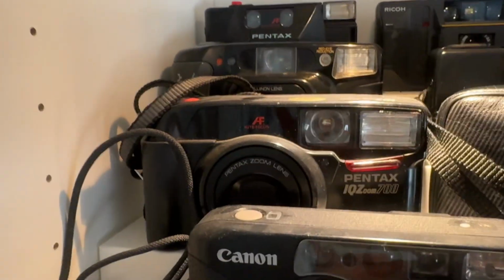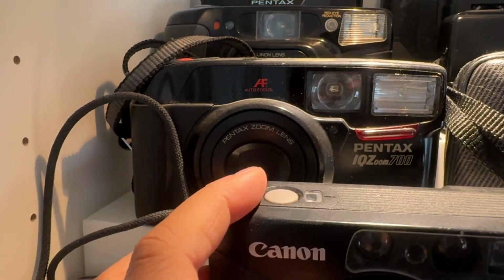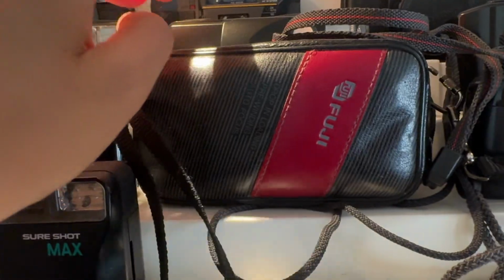Okay, next camera I have is the Pentax IQ Zoom 700. Nothing too crazy. This one is a really cool camera. Hold on, let me show you guys. Okay, I had to put my hair up because it was getting too hot because talking, and then it's summer.